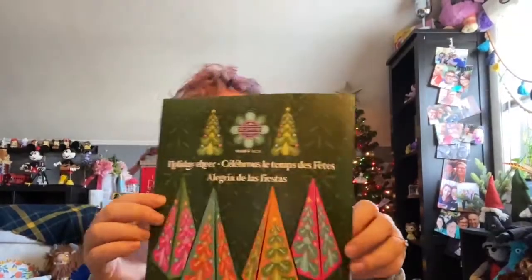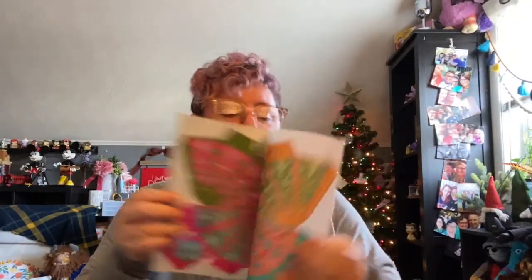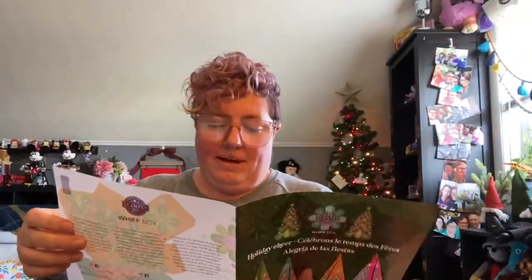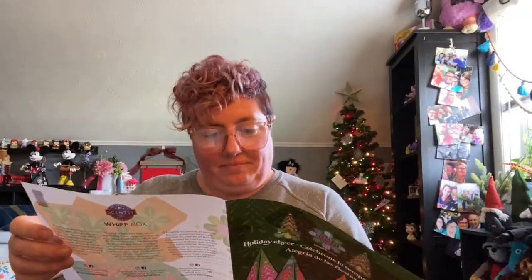So usually there's some sort of seasonal little art project. How cute is this? It's literally these little trees. Look at how cute they are. I'm totally going to cut these out. I'm totally going to do this. I'm really excited, actually. They will look really amazing in my house. 3D tree gift boxes? No, they're not going to be gift boxes. They're going to be decor. All right, so let's look at actual things.